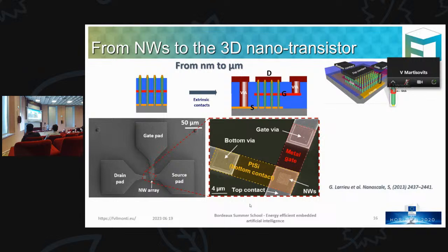So in the same step, we create the two vias, and we can metallize what interests us. So the bottom part, the gate that goes here, and the top contact that goes on the tip of the nanowire.